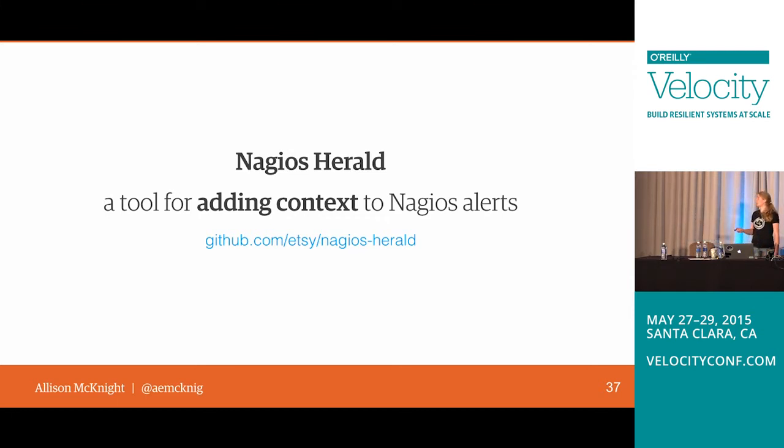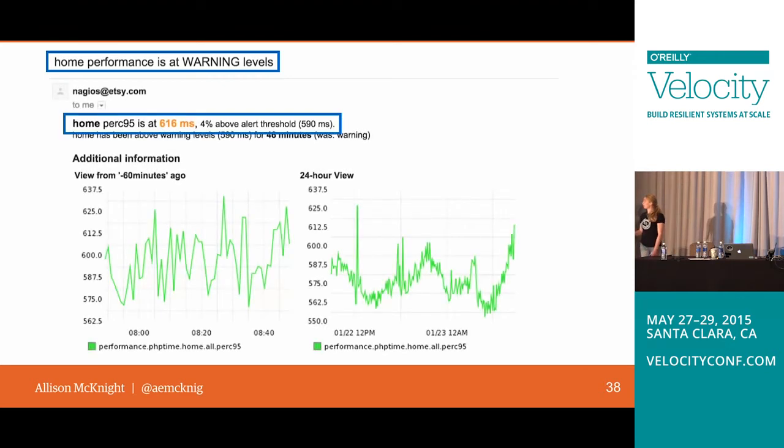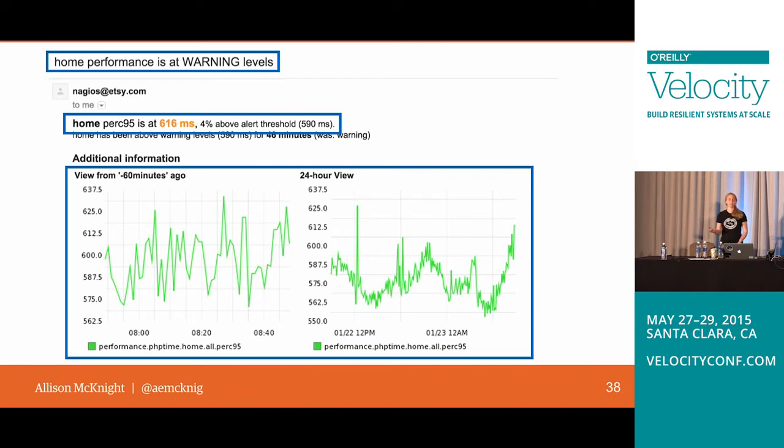So we took a first stab at this. Let's see, the title, Home Performance is at Warning Levels. The first thing I see very succinctly describes to me what's going on. So I'll open the email. The first line provides a lot more information, and it's bigger than the rest of the text, so that my eyes are drawn to it. I know which page is doing poorly, what its current performance is, and how high above the thresholds that is. My favorite thing about this is, of course, these graphs. This is a 24-hour graph and an hour graph of the performance of the page in question, so that I can really quickly see exactly what's going on.